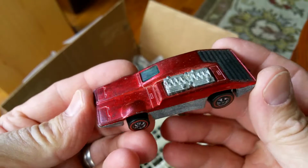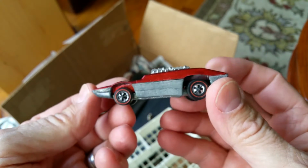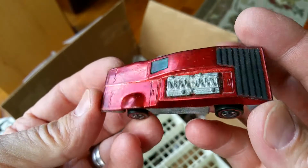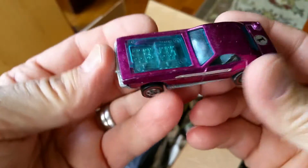Look at this. Here's a red Sidekick. Can you imagine if this was gleaming shiny chrome and gleaming shiny red? That would be cool. Kids today would love that. I don't know about you, but when you go to the store now and you see the Hot Wheels, man, what a bunch of junk. All right. Here we go.